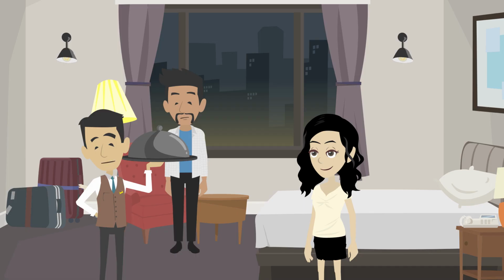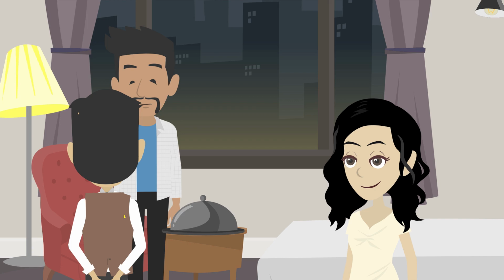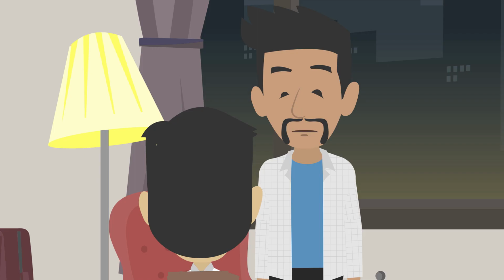Ask the guest where you should place the tray. Most guests will ask you to keep it on the writing desk or the table. "Mr. Karthik, where shall I place the tray for you? Would you like me to arrange the food on the table for you, sir?" No, that won't be necessary. "Thank you, sir. Just reconfirming your order.